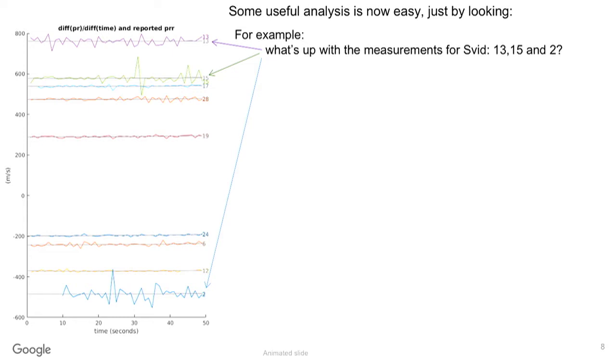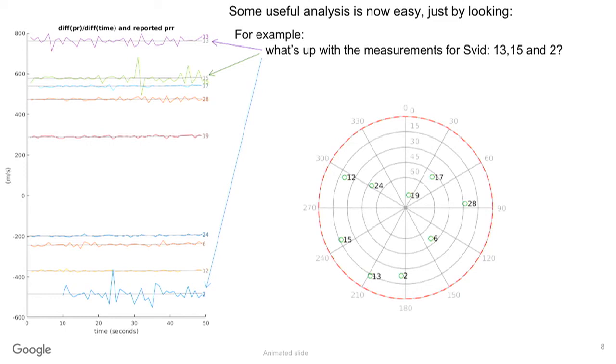Any thoughts? Multipath? Low on the horizon, maybe. See, that one's got the lowest range rate. That one's got the highest. If we look at the azimuth elevation, look at the bottom left, 13, 15, and 2. So they're low on the horizon.